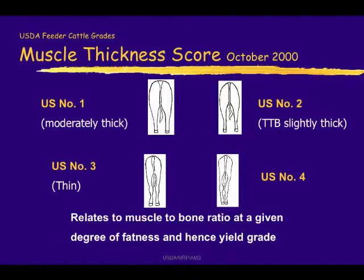Muscle thickness score, and again, this was what was revised in 2000. Before 2000, we had 3 muscle scores. In 2000, it was changed to 4. Number 1 muscle, moderately thick. You can see a pretty good beef type animal there. Number 2 tends to be slightly thick. And that's a pretty good number 2. That's probably midpoint or so. Many of our number 2 cattle will have a slightly less indication of muscling than that.